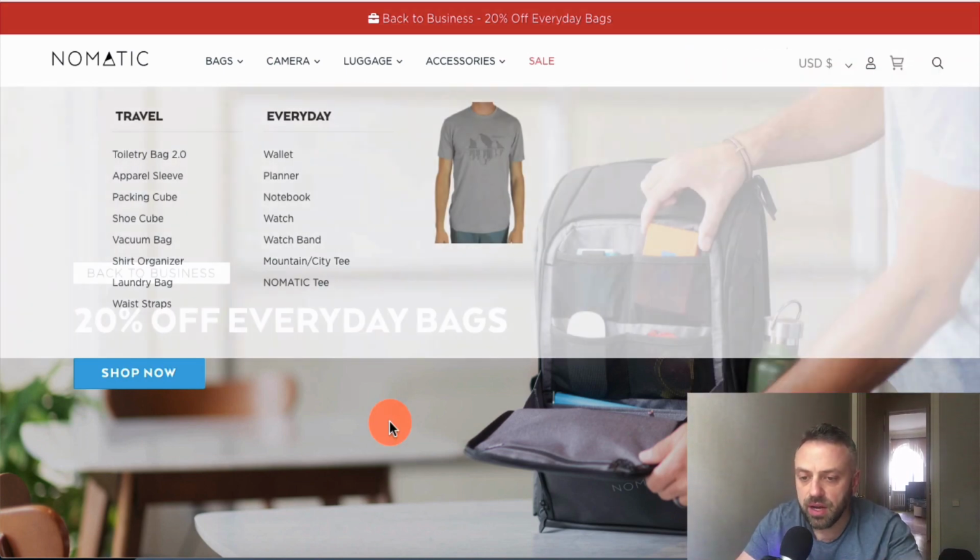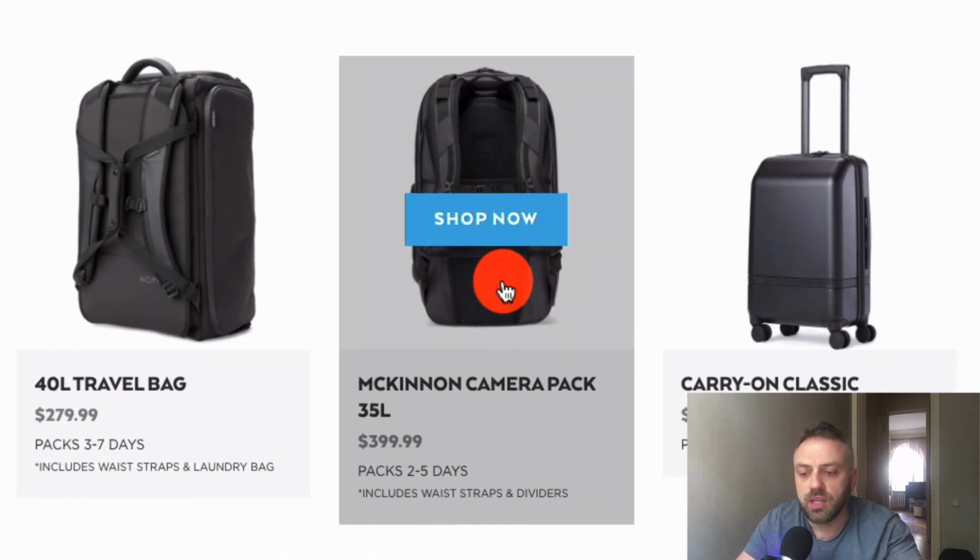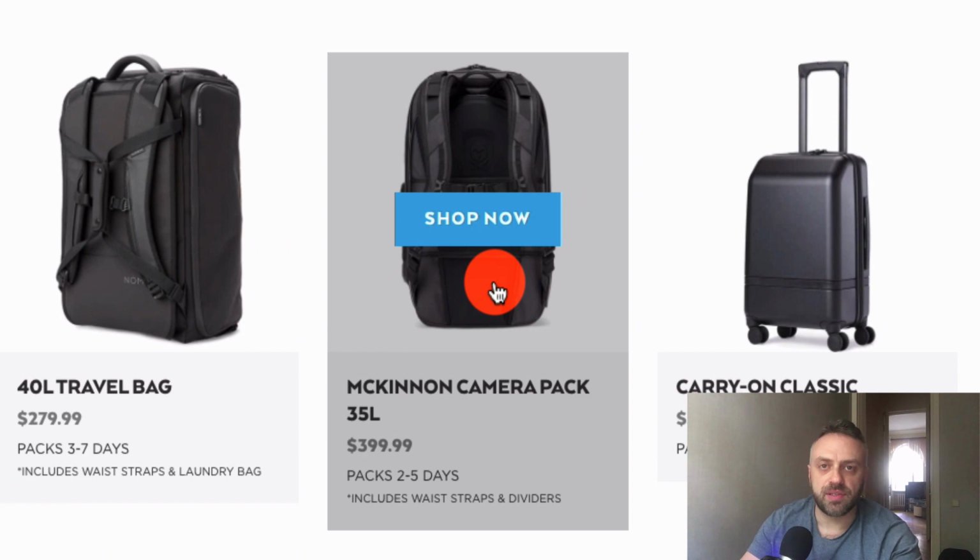Here's the website, right? This is the site where I'm basically promoting. So here's the McKinnon camera bag. And this is $400, right? So this is not cheap products here. This is not some $30 bag, right? And if you're getting 15% of this, that is going to be $60, okay? So you're going to be making $60 from each sale. So it's not a bad deal, right?